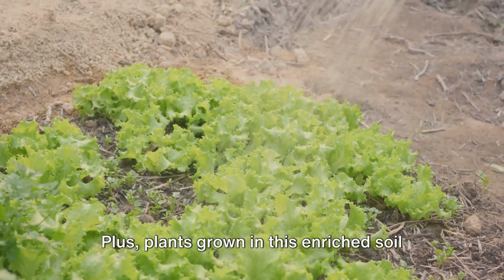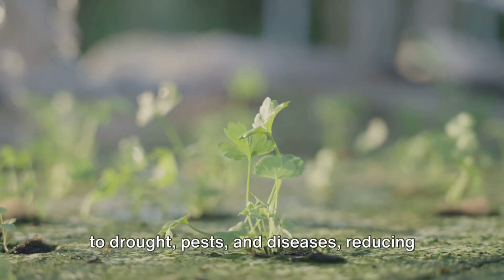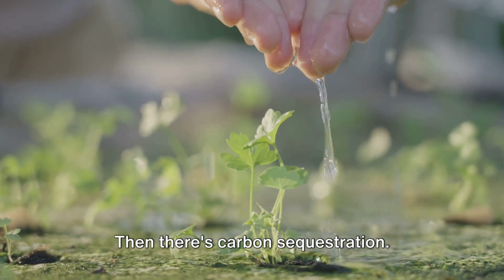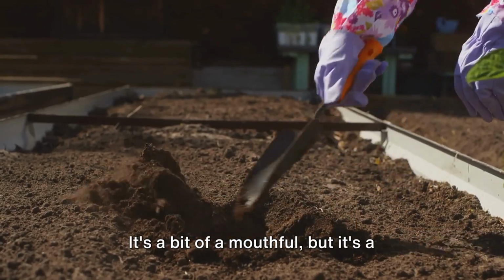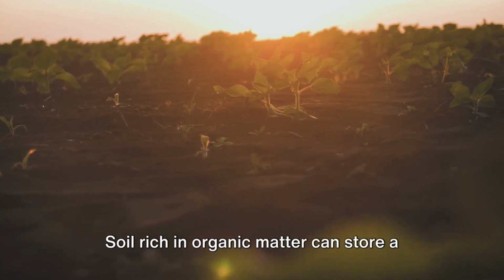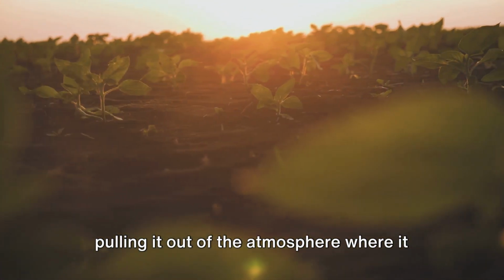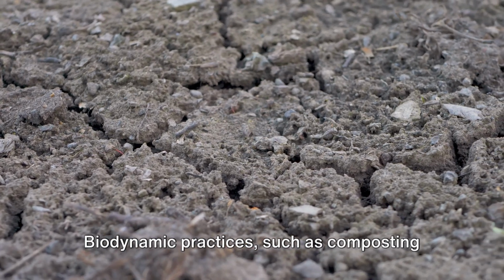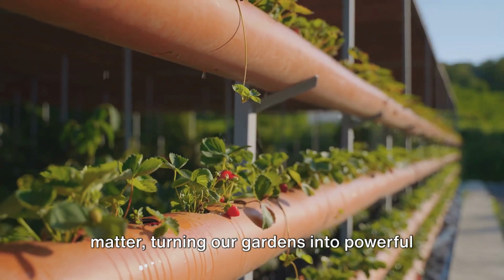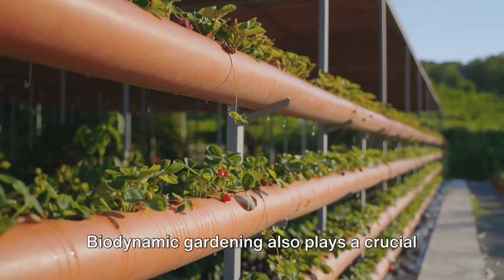Plus, plants grown in this enriched soil are generally healthier and more resistant to drought, pests, and diseases, reducing the need for synthetic fertilizers and pesticides that can contaminate our waterways. Then there's carbon sequestration. It's a bit of a mouthful, but it's a critical process in the fight against climate change. Soil rich in organic matter can store a significant amount of carbon, effectively pulling it out of the atmosphere where it contributes to global warming. Biodynamic practices such as composting and cover cropping build this organic matter, turning our gardens into powerful tools for carbon capture.